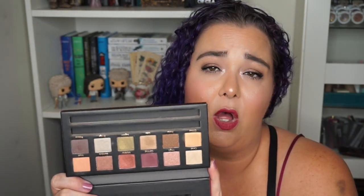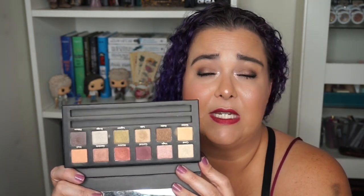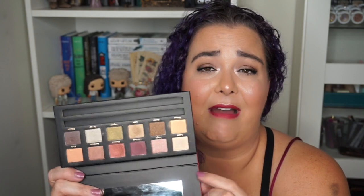I was gonna keep this for fall and use this for fall looks. I'm never gonna reach for this, and I have to realize that I'm never gonna reach for this. So if I want these rusty colors, I have them other places. I need to probably just let this one go.